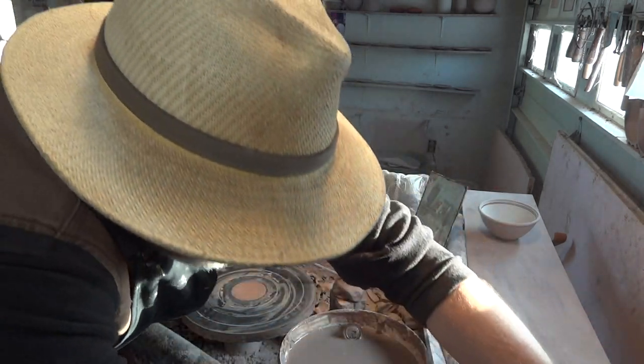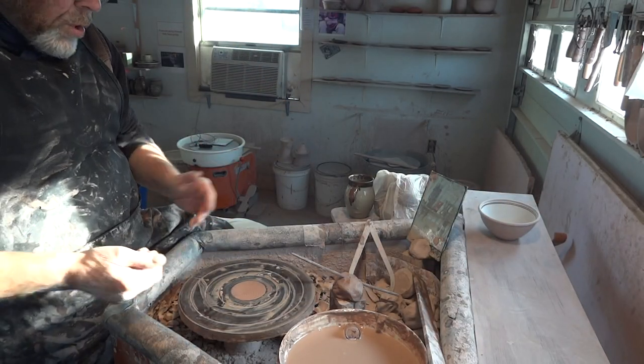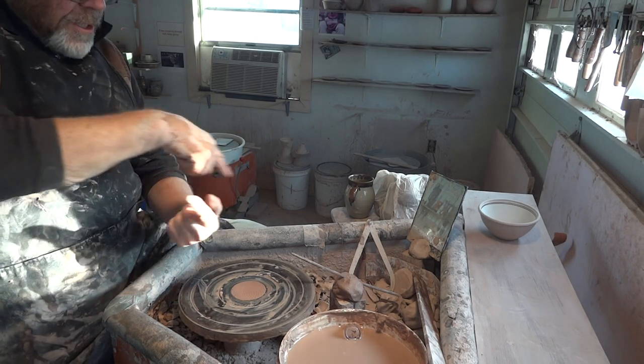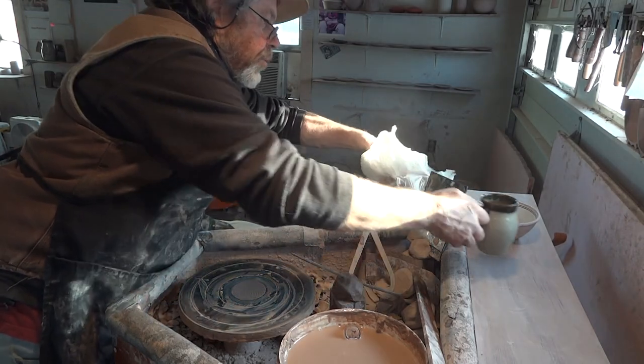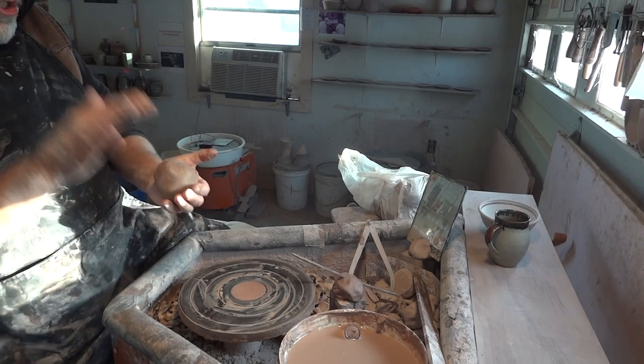You're going to put him down like that. Give him a little joggle underneath, just to, if he looks a little bit out of whack, out of round, just give him a little joggle and he'll go back to being round again. Okay, so now I've got the gauge set.